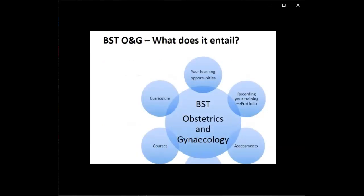So today we're just going to focus on 3 elements of your BST programme. So we'll be looking at your learning opportunities, recording your training through the e-portfolio, and your assessments. And then in the coming weeks, you will have separate webinars specifically relating to examinations, courses, and your curriculum.